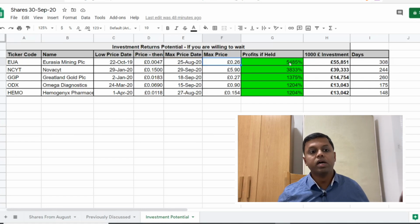They've all done more than 1,000% this year alone, which is, if you invest £1,000, you're getting more than £10,000 in the same year. And there is nothing else, you probably can't make more than this kind of profit just by trading alone on a daily basis. You probably make 10-20% profit on good days, but you'll also make a loss if you're continuously trading.